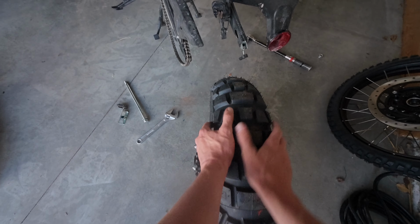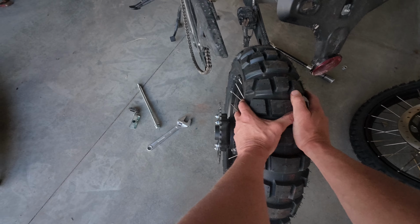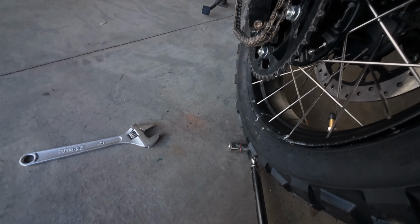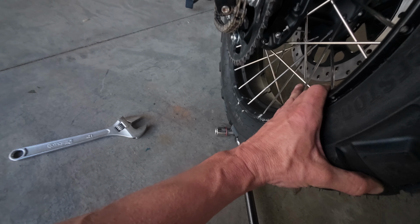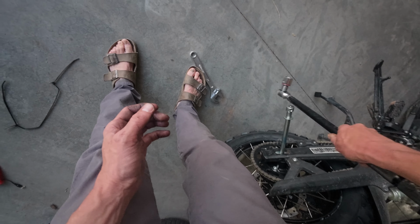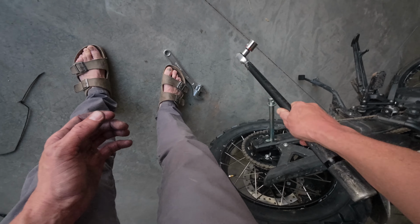All right, team. Now, I'm gonna show you how it's done. I'm gonna use neighbor Brad's thing as a leverage underneath to get the tire up and to stay up. Look at this, guys. Might as well change the sprocket at this point. Oh, jeez.